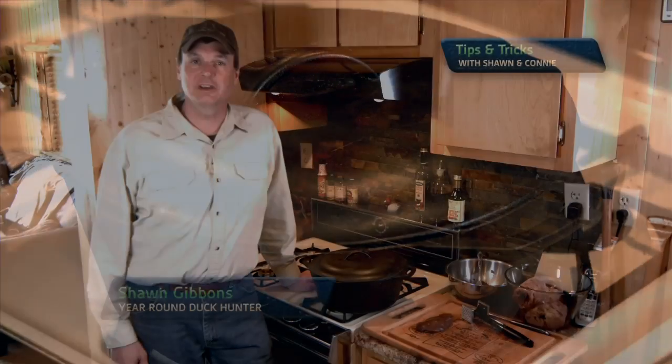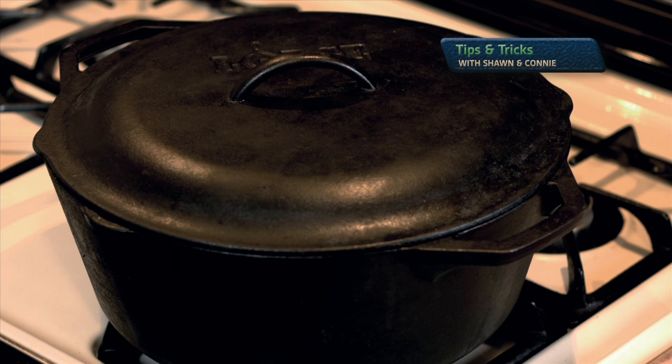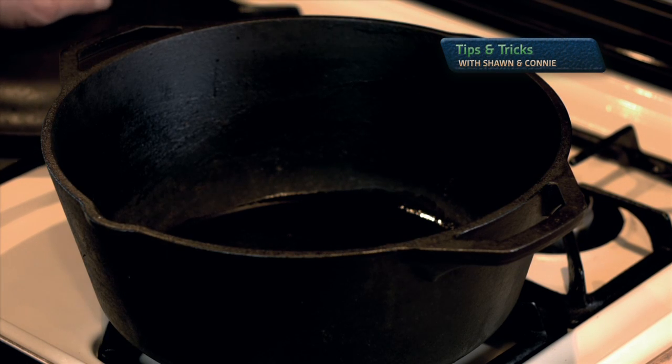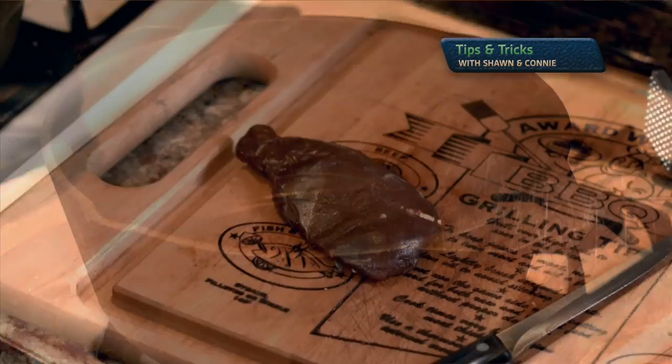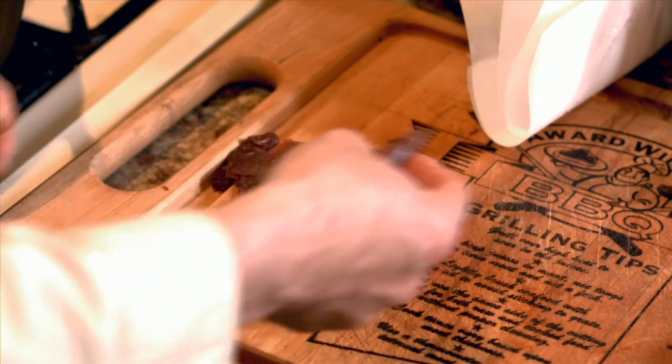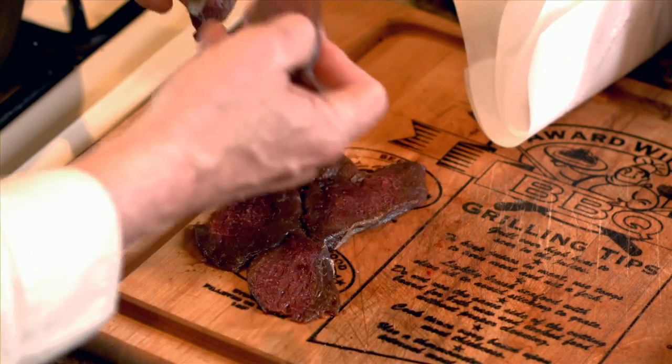Okay, for this tips and tricks, we're going to focus on actually preparing what you've taken out in the field for the table. What we'll end up doing is putting the heat up as high as we can on the bottom of the cast iron, some olive oil in it, take the meat and actually start searing it. So I'll take the full mallards, drop them in, about 2 to 3 minutes, flip them, 2 to 3 minutes again, just to get the skin nice and brown.